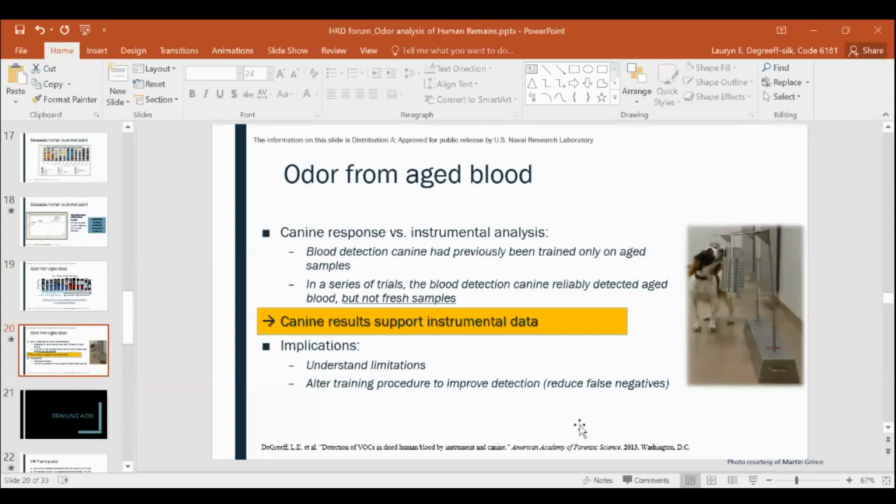So we decided to go test the dog with this. So that dog, just by convenience, had never been trained on fresh blood, but the owner assumed that she would be able to locate it. And indeed, when we put out fresh blood, the dog did not recognize it. And the nice thing about being able to work hand in hand with the dogs in this case is that I did not train the dog. The trainer could immediately go put fresh samples into her training regimen, and now we know that limitation, we can fix it, and now we're reducing false negatives by just barely adjusting her training protocol.